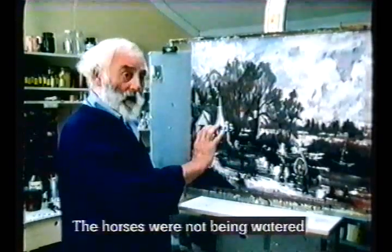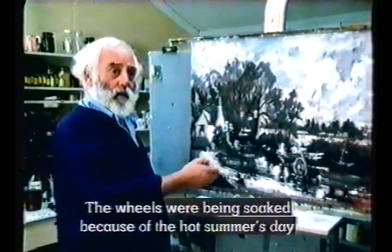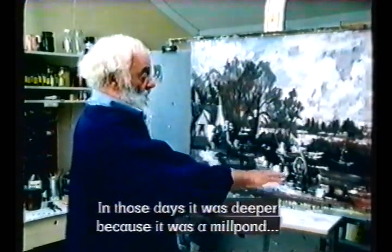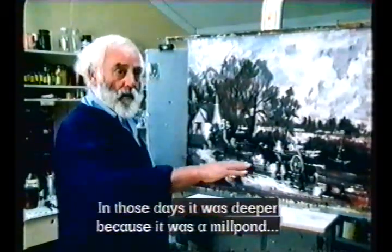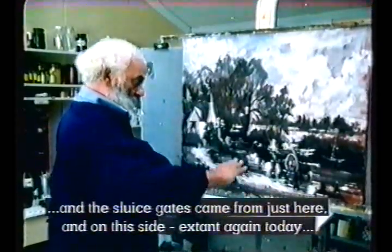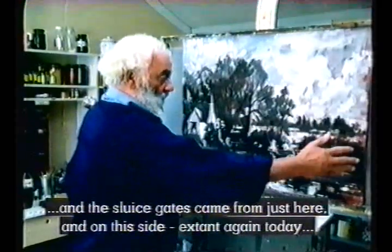So he went down to the mill. This probably actually happened, that the horses were not being watered as much as the wheels were being soaked with water because of the hot summer's day. And in those days, of course, it was deeper because it was a mill pond, and the sluice gates came from just here, down there, and on this side, extant again today.